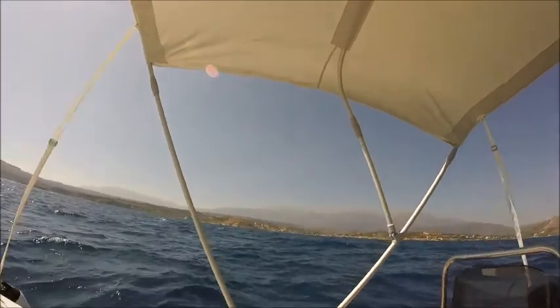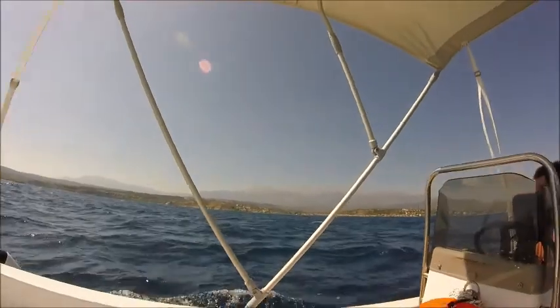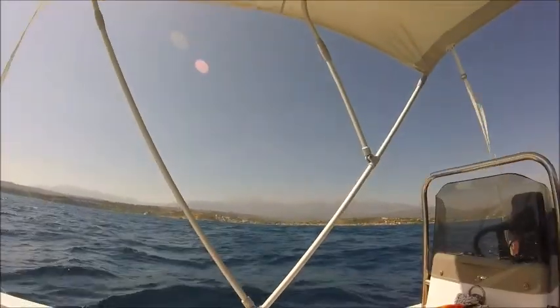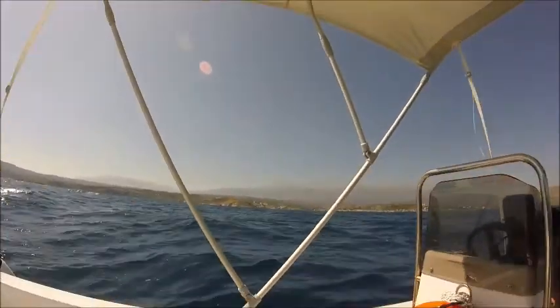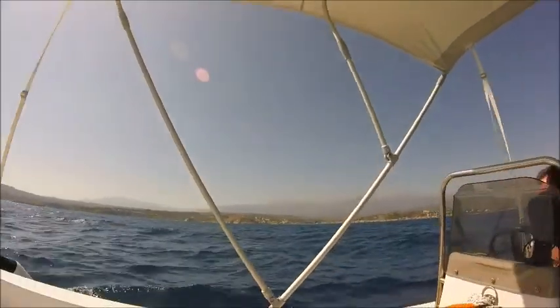It's quite a sight actually. This is something that swimmers on the beach will never see, the sea coming in towards them like we are now. It's an awesome sight, especially when the waves are even bigger. It's just the mass volume of water is unbelievable.